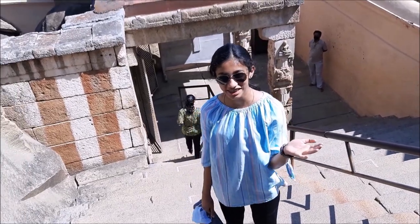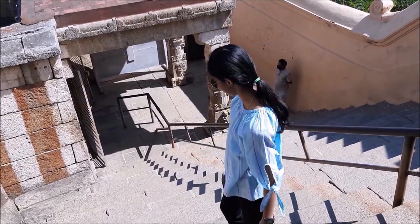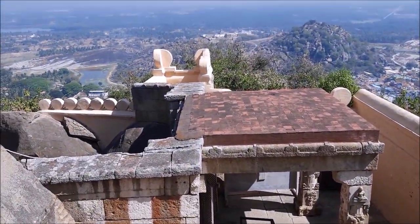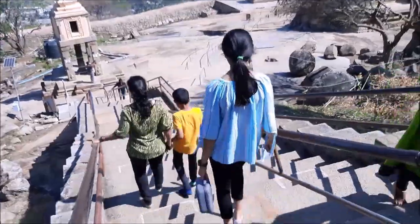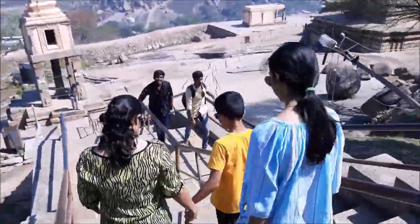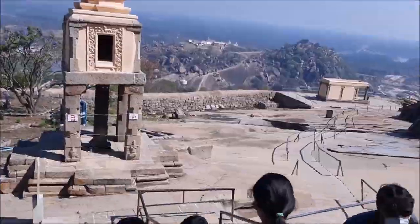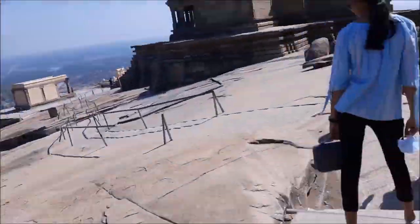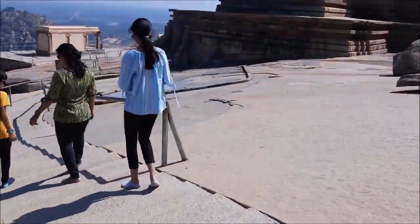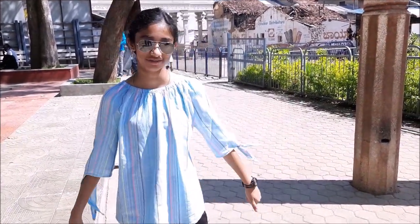Okay, so we finished seeing the statue. Let's head back down. So after seeing the truly amazing statue, we're going to go out, get some refreshments, and then head to Bhadra.